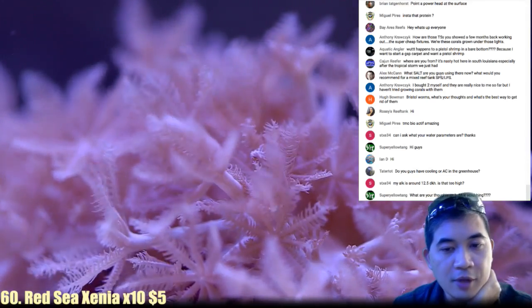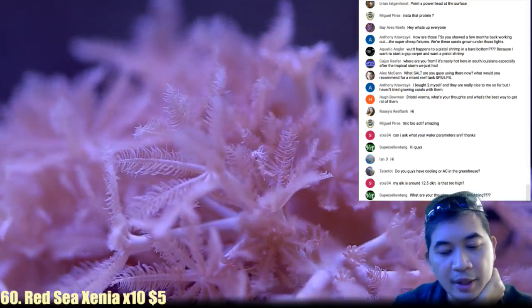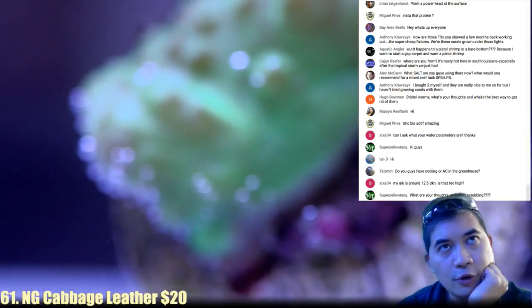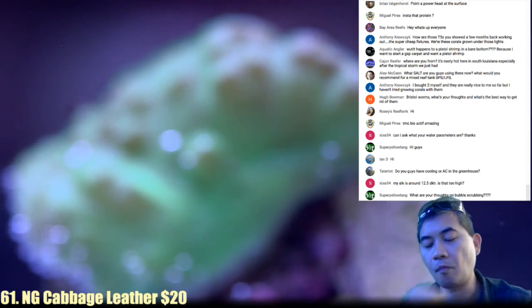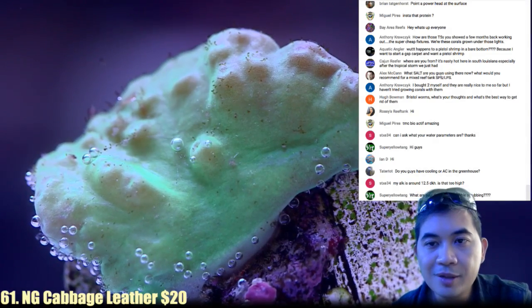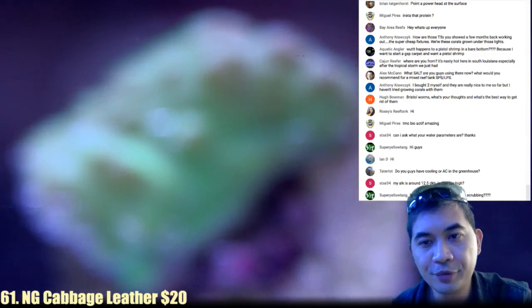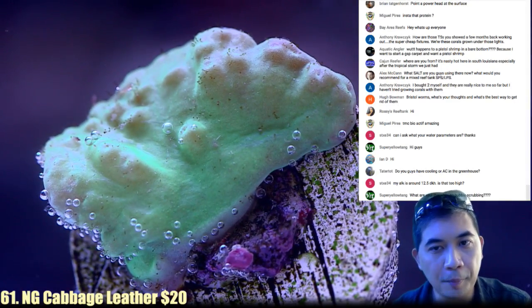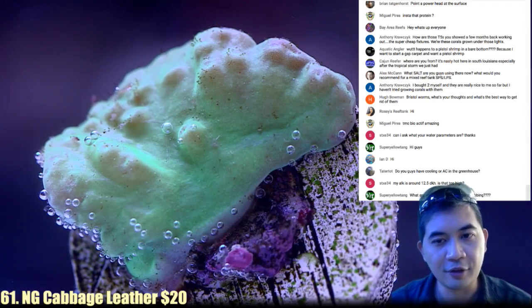What are your thoughts on bubble scrubbing? I haven't really tried it. Some people like it, but like I said, I haven't tried it. I'd be worried about my corals swallowing bubbles. That's never a good thing. Speaking of corals swallowing bubbles, this neon green cabbage has bubbles growing on it just from the photosynthetic microbes.